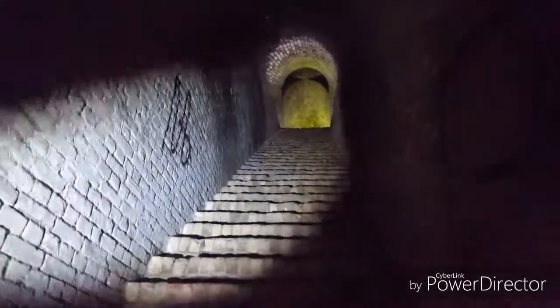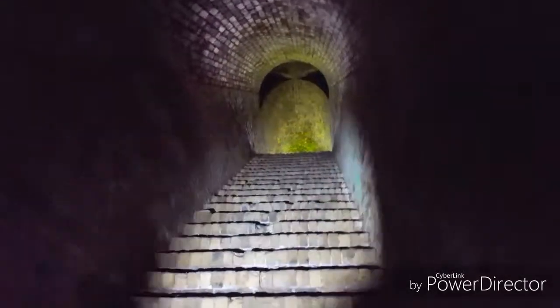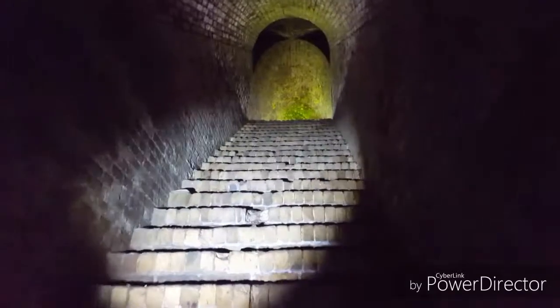Just heading up the stairway now towards the Detached Bastion. I felt that this was the best video to take because the stairs here are in really good condition. The steps leading down towards the Detached Bastion are somewhat not. So this was the best stairway to film for you guys, to get a bit of a feel.